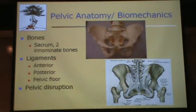Quick slide on the anatomy. The key thing is not just the bony pelvis. The key stability to the pelvic ring is the ligaments that you do not see on the X-ray. As you can see here, the pubic symphysis anteriorly.